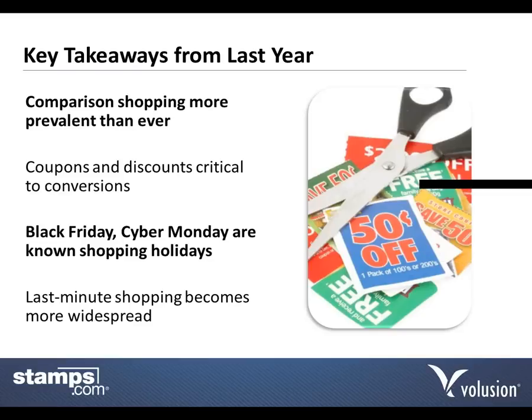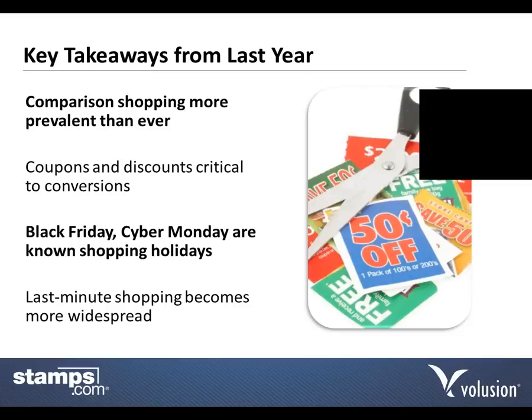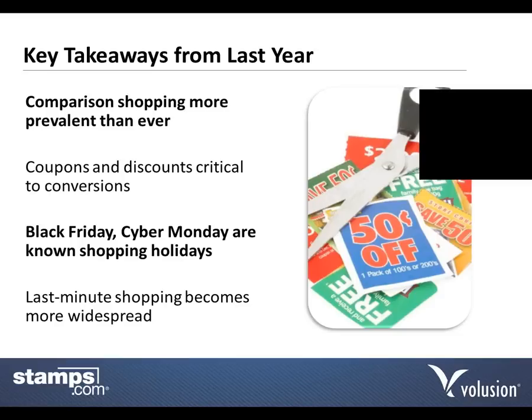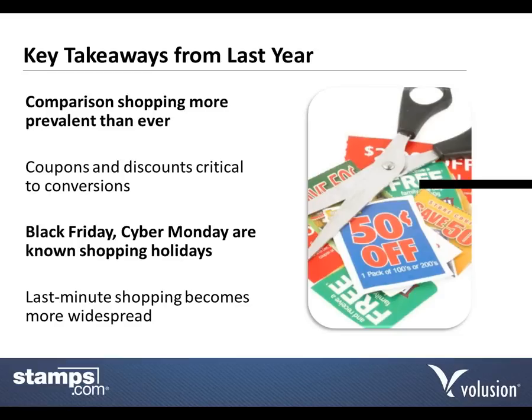Now, along the exact same lines, coupons and discounts are absolutely critical to conversion. Over 75% of people from an eMarketer study mentioned that if they had a coupon, they would definitely use it, and if a competitor site didn't offer the coupon, they likely wouldn't make a purchase. Now, that's kind of scary, so it's going to be really important for you to make sure that you have coupons and discounts fully strategized and fully thought out moving into the holiday season. Actually, I recommend that you get started on that now. That way you can keep yourself competitive and continue to bring in sales.